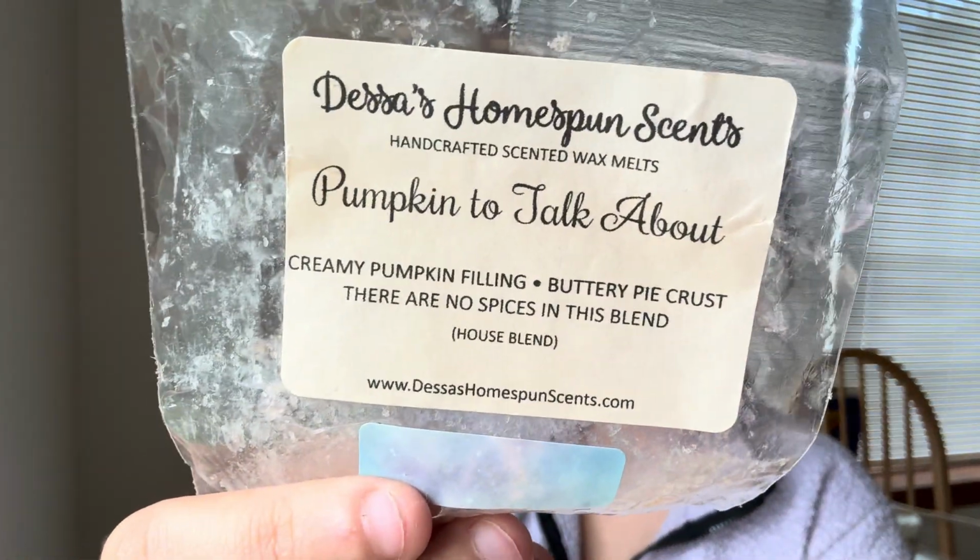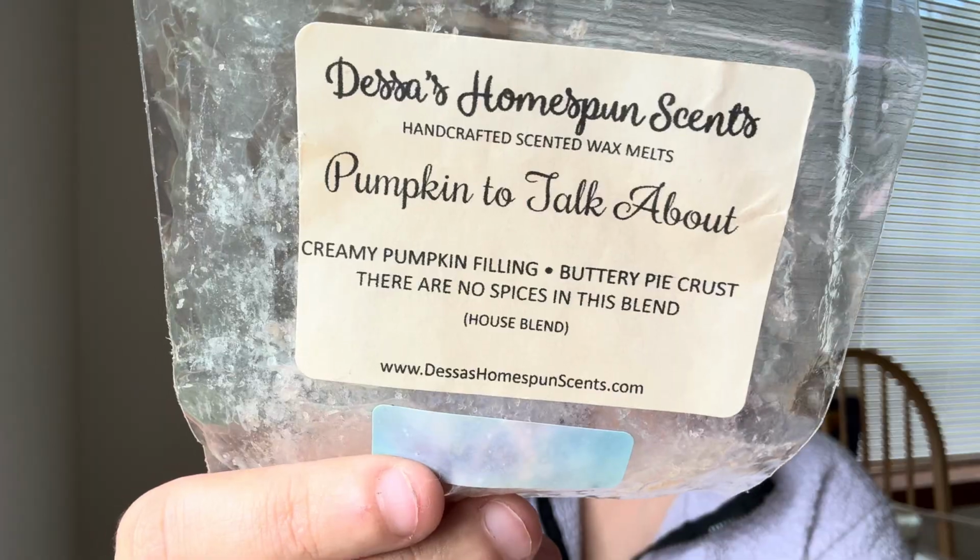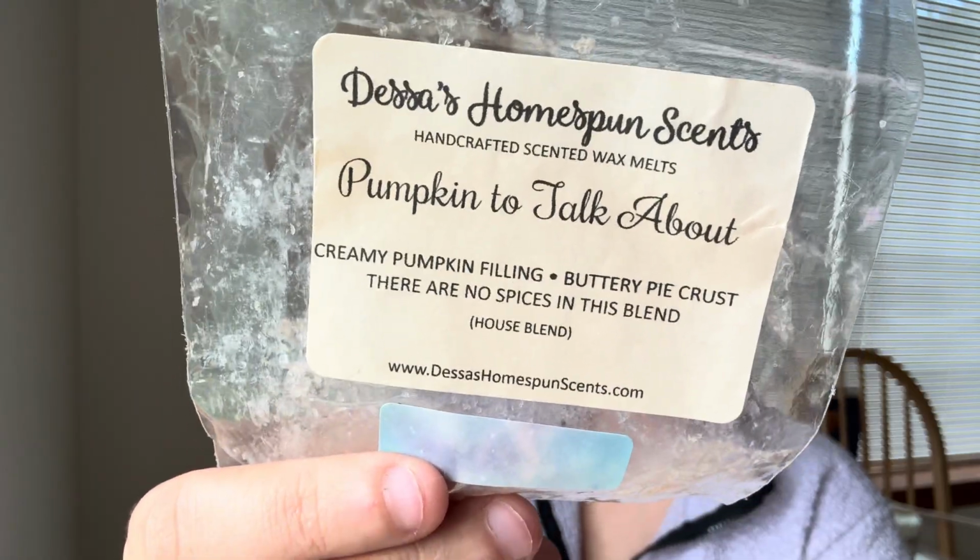Pumpkin to talk about. It's buttery pie crust, creamy pumpkin filling with no spices. This was strong in my bedroom, super yummy. Great if you are spice averse and you want a pumpkin scent. And it was just the most buttery, delicious bakery pumpkin. And my friend who melted this with the sample I gave her said this was probably her favorite Dessa one actually. So she really liked it.